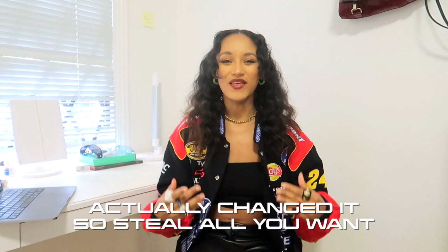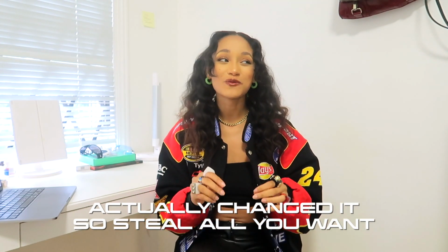Now there is another pair of IMG pants that I have that I did buy brand new, and that is just because they were white. Okay, so this is an honorable mention, and I need to hurry up and purchase mine before y'all go on my Depop and steal it.